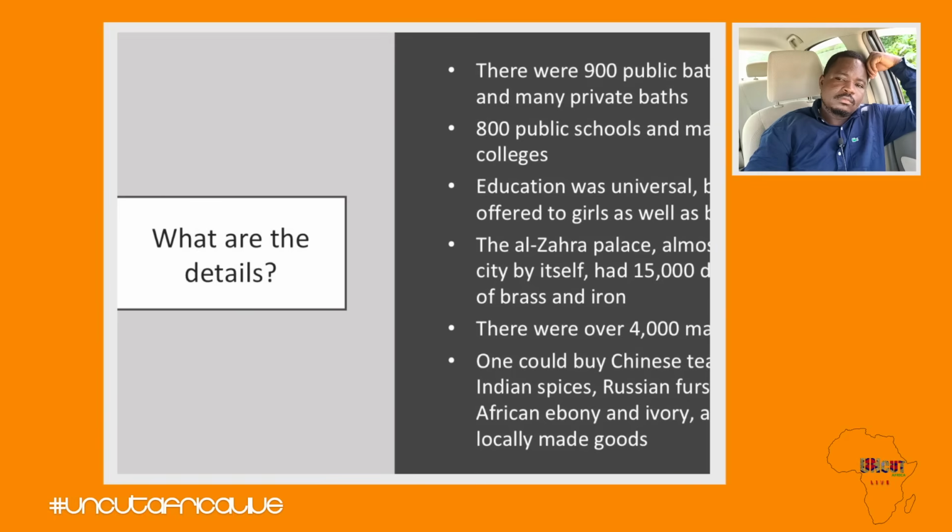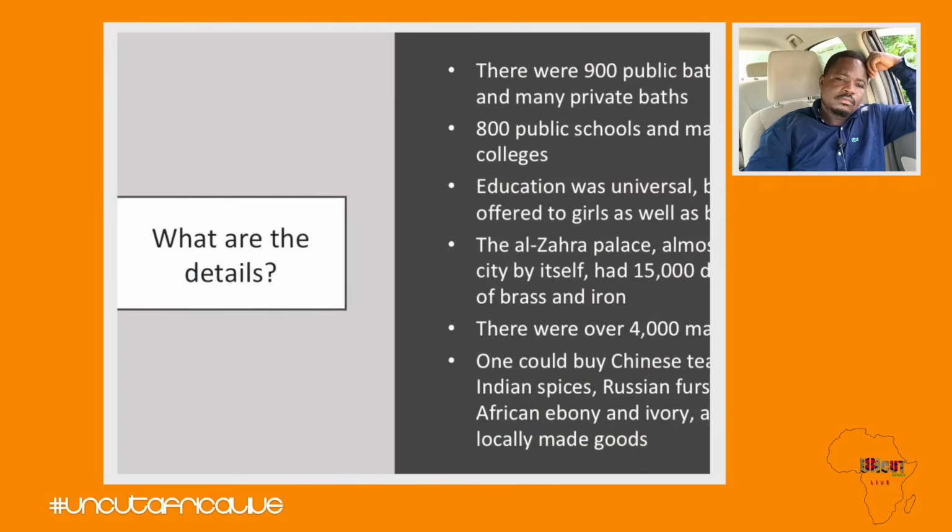There were 900 public baths and many private baths, 800 public schools and many colleges. Education was offered to girls as well as boys. This is an Islamic situation. We're understanding this. The El Zahra Palace, almost a city by itself, had 15,000 doors of brass and iron. By the way, I did actually visit that site. It is off the charts. If you get the opportunity, visit Spain, check out the Medinet El Zahra Palace.